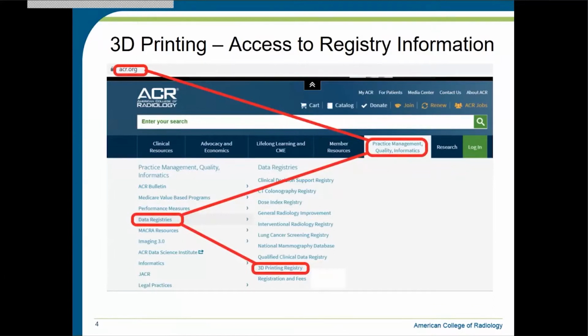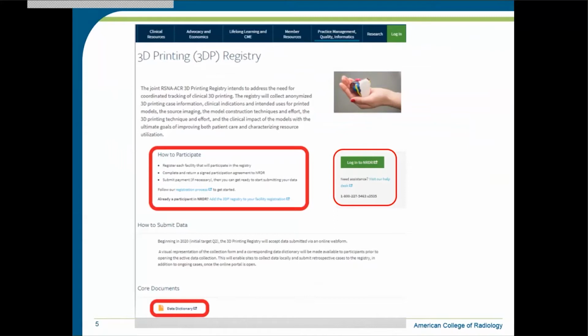Here you can find out how to participate, which Priya will go into in more detail in the next slide. There are also links for logging into the registry itself once you do enroll, as well as assistance numbers and links to get help if you have problems enrolling, or, when we are collecting data, if you have issues populating the data or sending us that information. These links and the phone number are your best support system, and I have this as a slide on its own at the end.